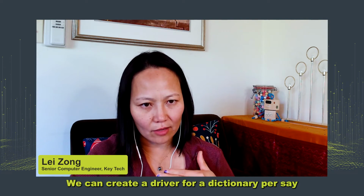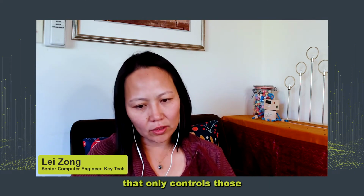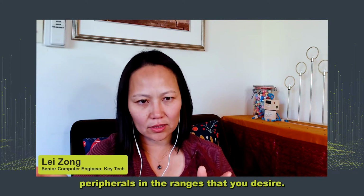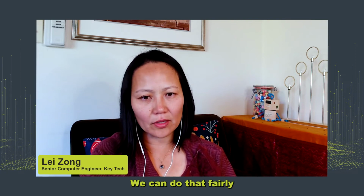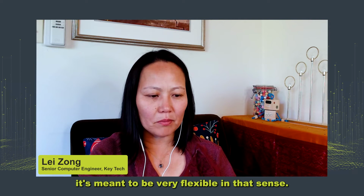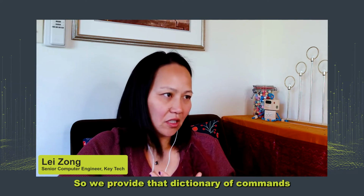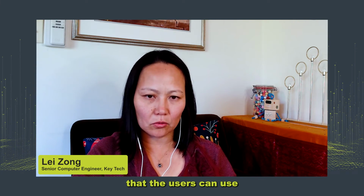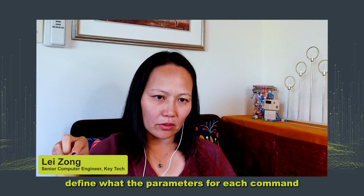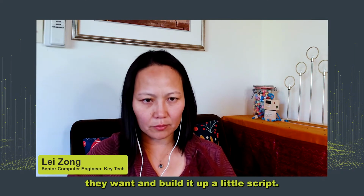We can create a driver, or a dictionary per se, that only controls those peripherals in the ranges that you desire. We can do that fairly quickly because of the way KeySharp is architected; it's meant to be very flexible in that sense. So we provide that dictionary of commands that the users can use, and they literally just select one, define the parameters for each command they want, and build up a little script.